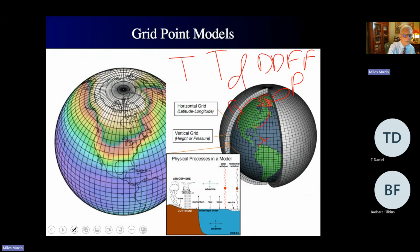Now, sometimes there are models that only deal with, like in this case, North America. That's the domain. It is not the entire world. The good thing about that is that there's less data that you have to calculate, and so you can do it faster and a little bit more high resolution. But if you're looking at the entire world, then there's just so much data, and the resolution might not be quite as good. And so that's the trade-off.